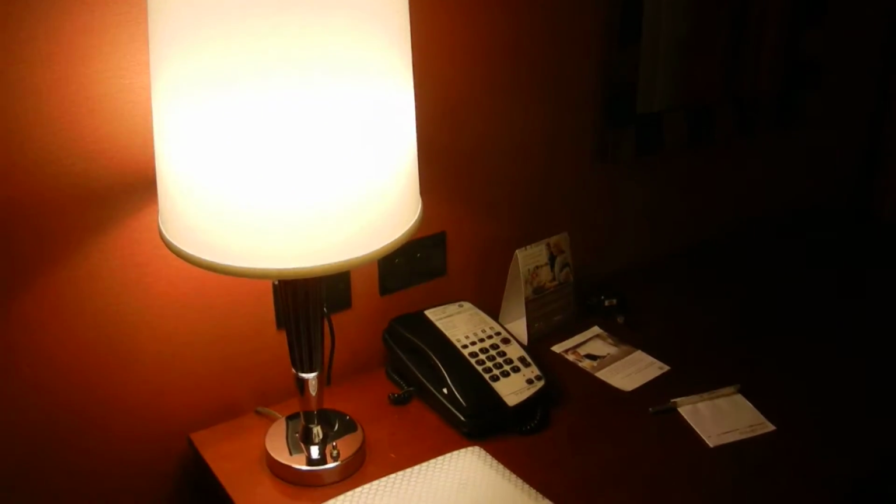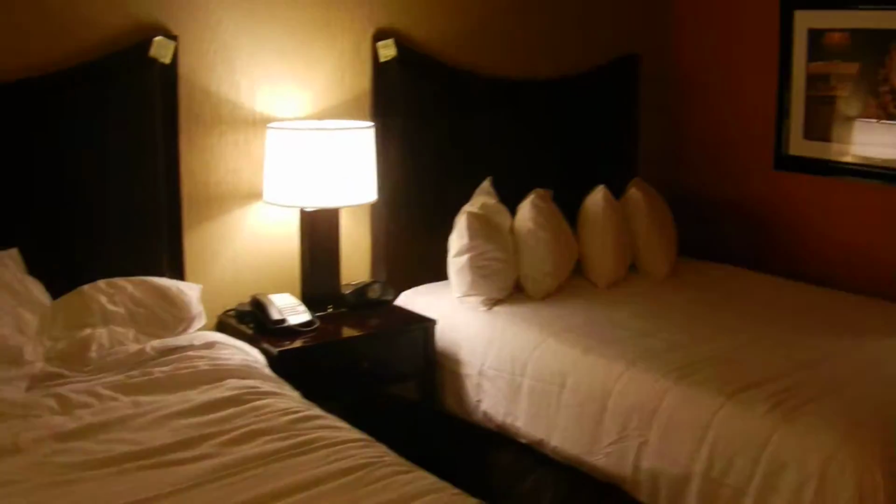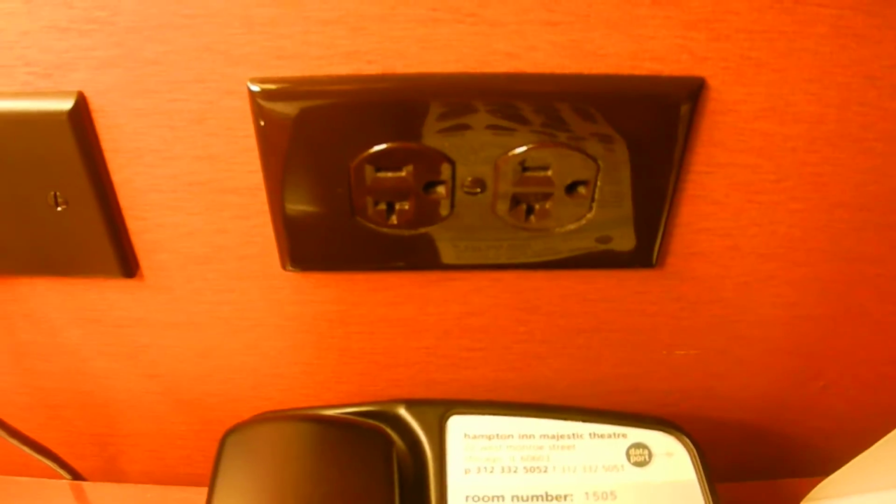Pretty standard. All the lamps here work. I've been in a lot of hotels recently where at least some of the lamps did not work. I also have not tested all of the extra plugs they give you, but all the ones I have tried seem to work. And I'll point out a few more of those as I come around them in the room, but they give you plenty of plugs.